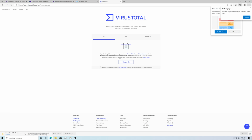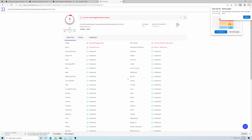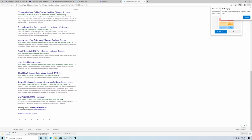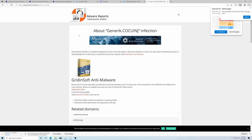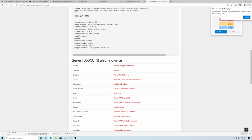Let's go back to VirusTotal and upload the SCR version, which may hash match or it may not. It does seem to... Okay, it hash matches, so that's interesting. DLL import attribute.exe. I want to look this up and just see if there's anything about this file. Another name. Every antivirus vendor has a different name for the same thing, so that doesn't mean it's a different virus. Yeah, seems like there we go. This one is spoofing Hewlett Packard.